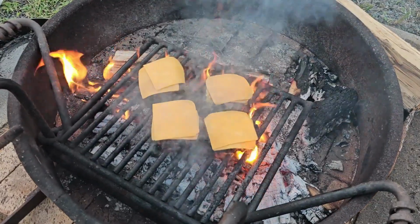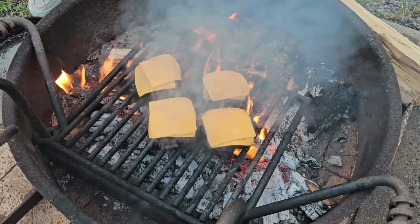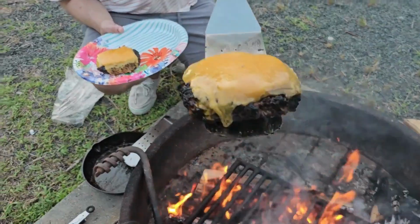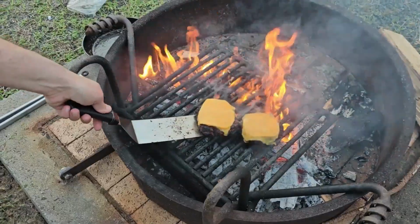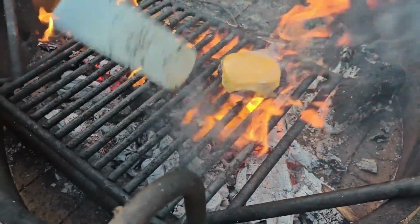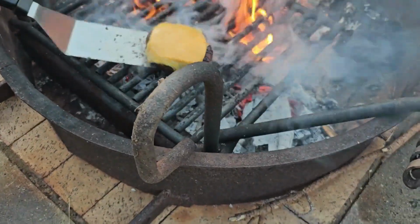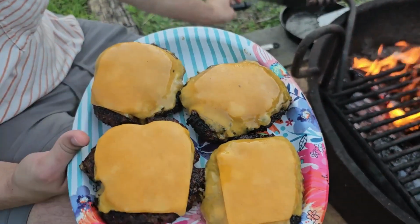There was nothing more beautiful than running this on slow motion, watching those cheeseburgers cook. Oh yeah. That was a beautiful sight right there. Getting that last burger off without burning your skin was tough. But look at that, aren't they great?